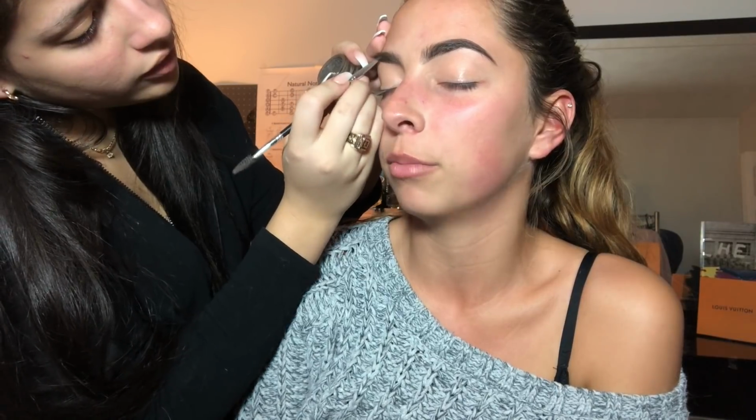Don't mess around with this step though, because the brows are everything. If you ask me, they are the make it or break it on your face. I completely agree. They're giving you the frame. It's like completing the picture.